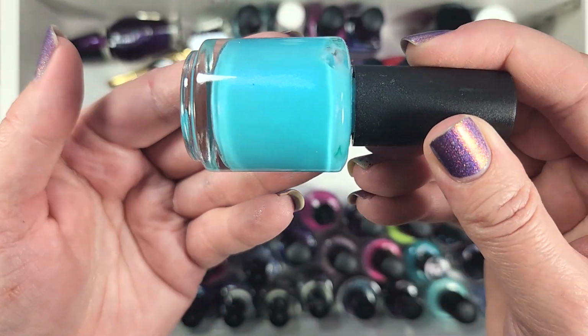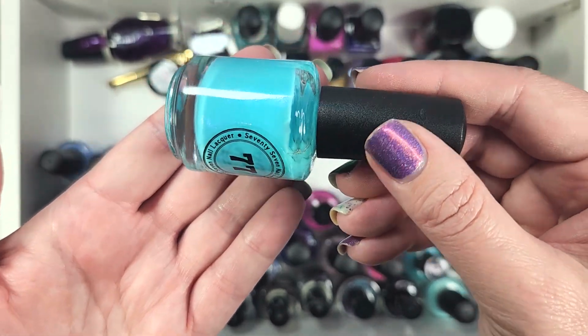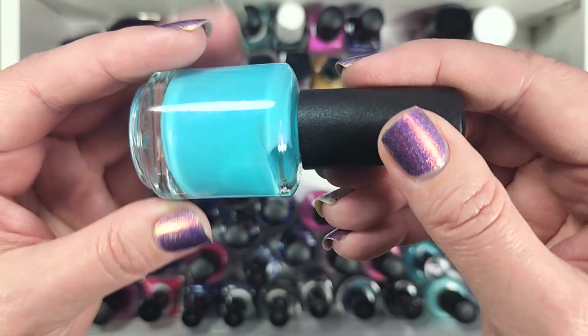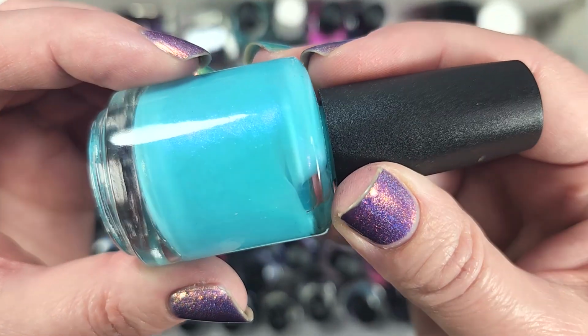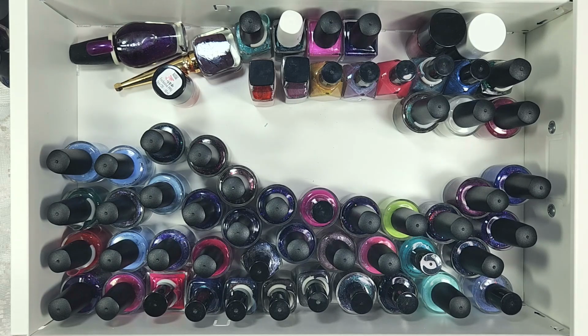Next one from 77 is Stereo Glitch. This one is also not going anywhere. In fact, this is going into my summer rack. This is a beautiful, bright pool blue, sort of that turquoise color. And look at that. It's got a beautiful shimmer. Going into my summer rack.